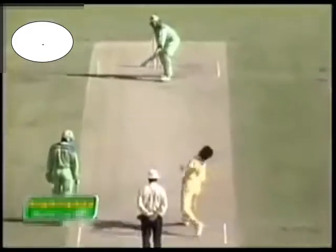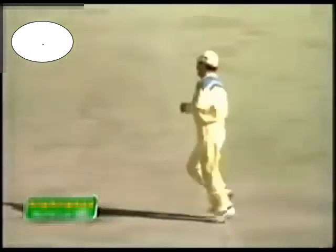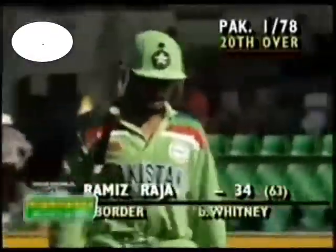Well, he's out. He's gone. Ramiz Raja doing exactly that, trying to accelerate the rate. He's aimed through the wicket. Alan Border, very sharp at mid-wicket, has caught the ball cleanly. It's the first Pakistan wicket to fall, 78 the runs on the board. It's Whitney, back of a length, and Ramiz Raja dragging it over mid-wicket, and a great catch by Alan Border, going away to his left. Just what Australia need, and the score 1 for 78.